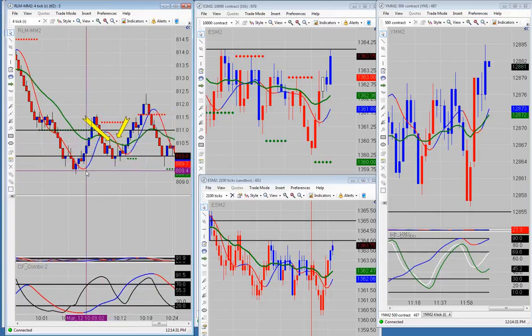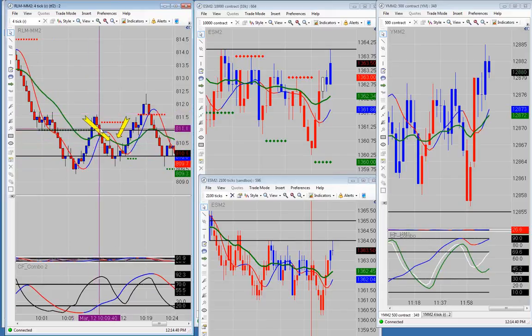Alright, here price moved up, and we had some bearish divergence right here. Now I entered here on the pullback up to the BBC. I gave it a little bit of room here because I had missed the original entry. So I entered short right here.